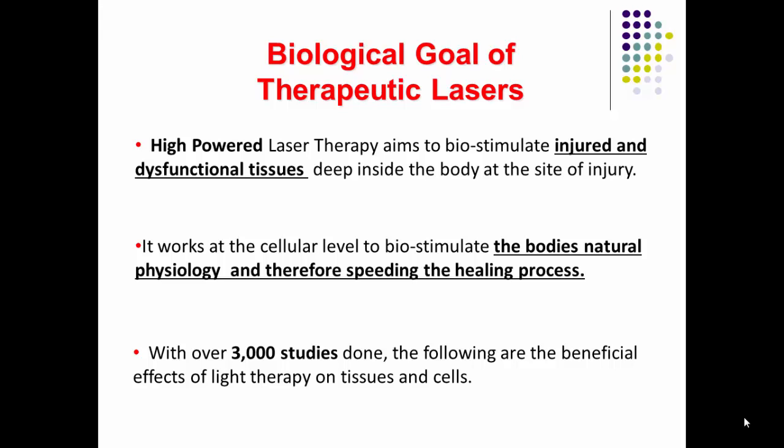The biological goals of laser therapy. High-powered laser therapy aims to biostimulate injured and dysfunctional tissues deep inside the body at the site of injury. It works at a cellular level to biostimulate the body's natural physiology and therefore speeding the healing process. With over 3,000 studies that have been done, the following are the biological or beneficial effects of light therapy on tissues and cells.